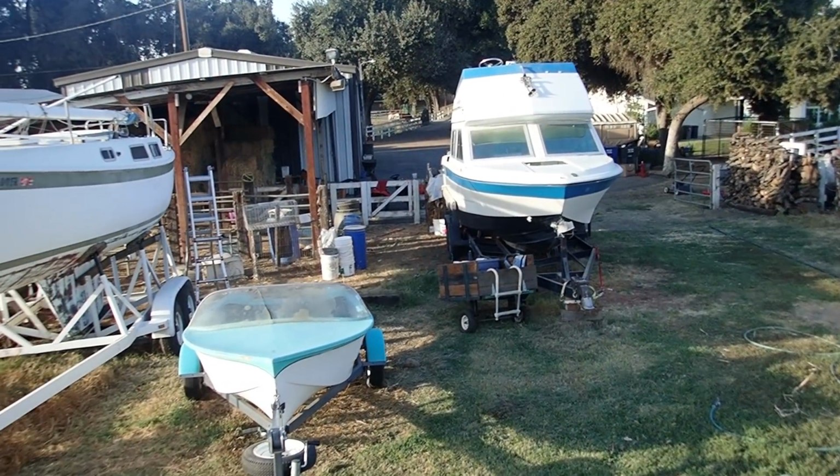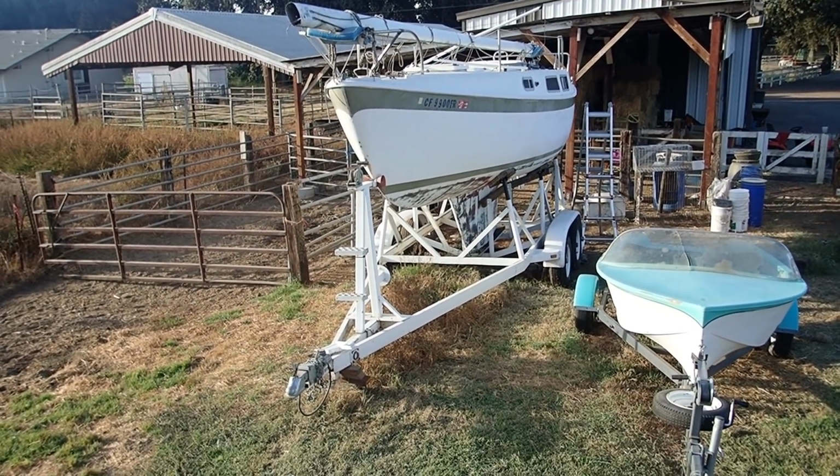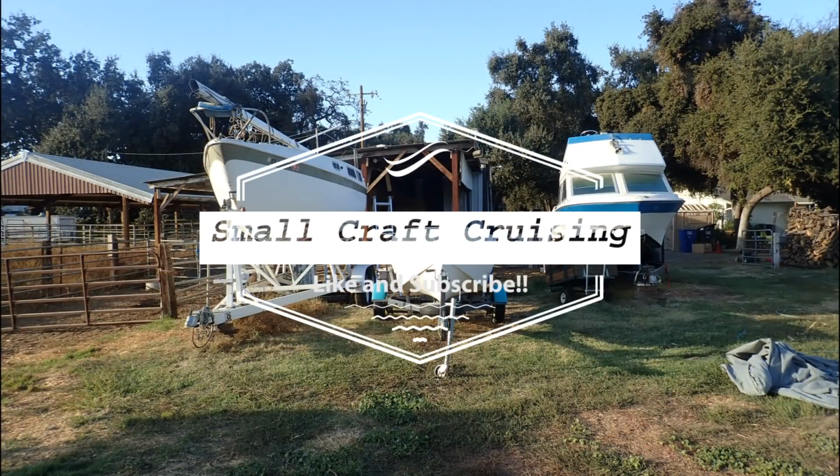So here's my humble fleet. Each one of these vessels costs less than $5,000. And of course they need work. But here's a great example of what you can buy when you're boating on a budget.